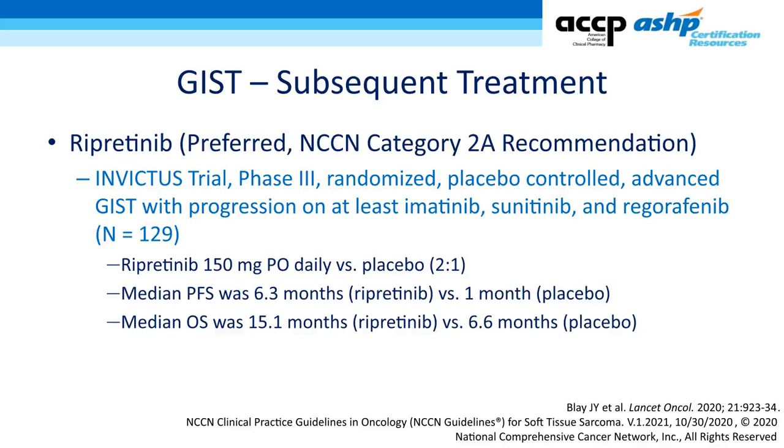It is a major substrate of CYP3A, and it's recommended to avoid concomitant use of strong CYP3A inducers. Package labeling does recommend holding or dose reducing for significant toxicities, which included arthralgias, myalgias, hypertension, left ventricular ejection fraction dysfunction, as well as rash. Common adverse effects that were reported included alopecia, fatigue, nausea, constipation, and vomiting.